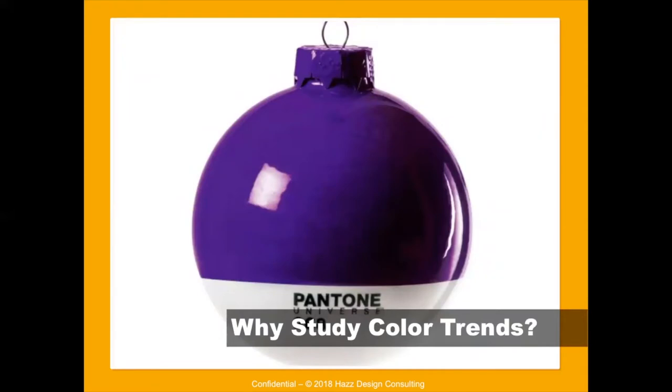Colors can be really trendy. There can be something that comes in just for that season. It's temporary, and then it goes right back out again. But there are trends of the way color shifts. So is color getting more complex, which is actually what it is.